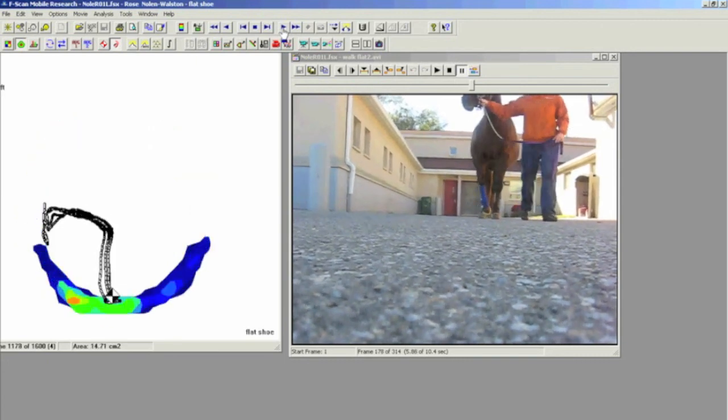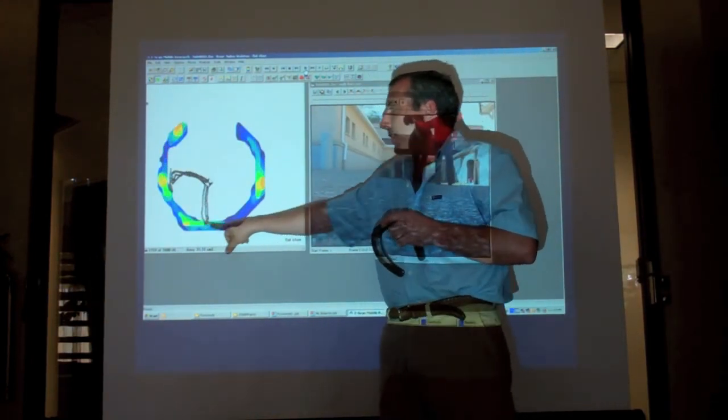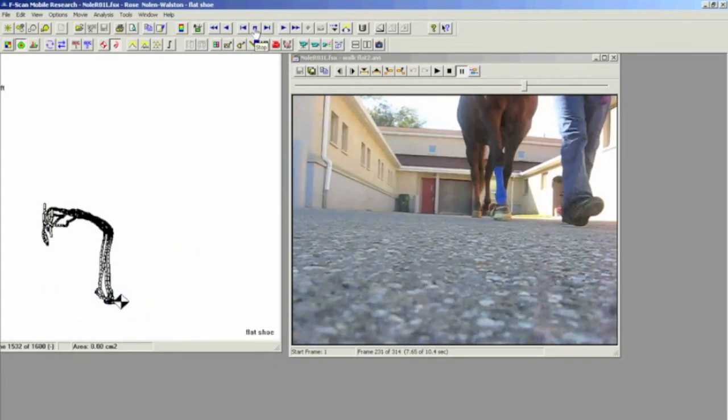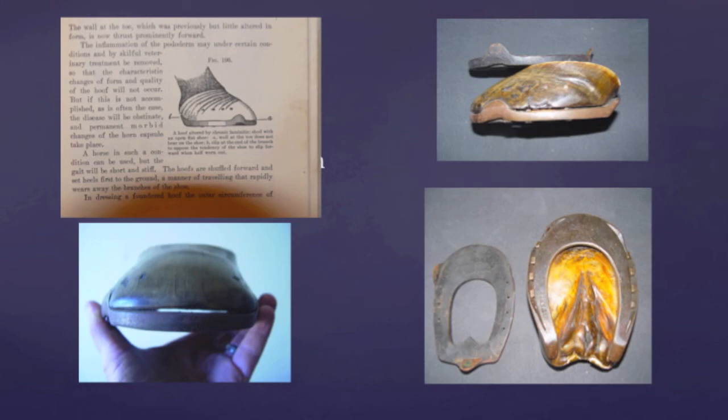When it comes to a problem like laminitis, one of the things that we've decided is important is that the force at this area of the foot is one that we'd like to lessen as much as possible. We're trying to take force specifically off of certain areas of the foot to help serve a protective role.